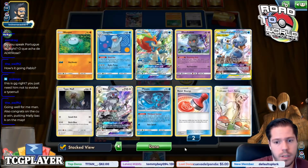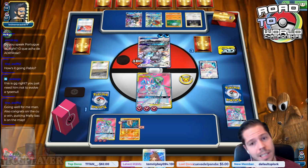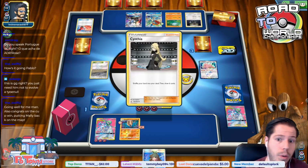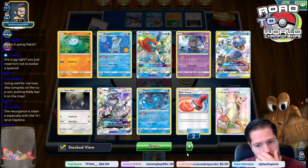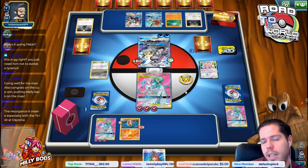My opponent did have the second Recess down, which I didn't expect him to have. There's the Keldeo. There's the energy to the Keldeo. My opponent needs a Quagsire in order to power it up and start pressuring me with that. So my opponent plays a second Great Catcher. Well, he's down 2, so my opponent plays a third Great Catcher.